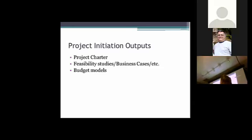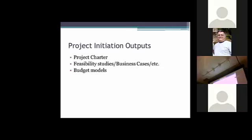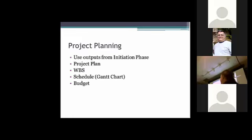So when you get to administration, business case or some kind of budget models. You do not have to have a budget, a projection of what you think might be spent in the project. And for a lot of projects we work with in Koha, the budget is kind of secondary because it's staff time and it does cost money, but it's not actual money that you're writing a check for. So this is my favorite phase.